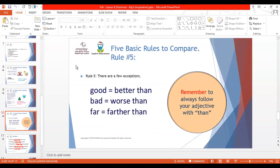Last rule is that some adjectives have exceptions. When I say exceptions, I mean that they do not follow the rule. Have you ever heard good becomes gooder? No. Good becomes better than. Same for bad, same for far. I do not say badder and I do not say farther. I say worse than, farther than. Is this clear? Yes.